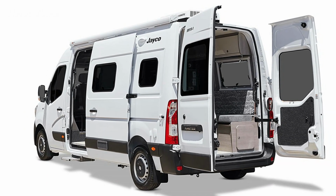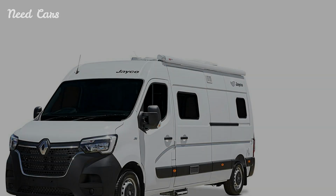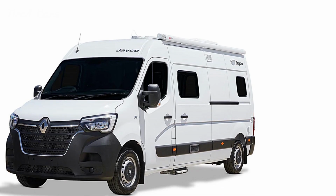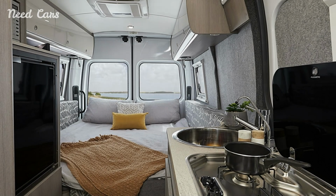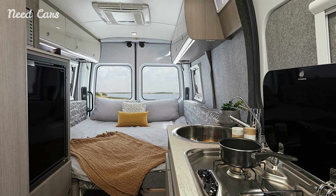One of the standout features of the Jayco JRV is its drivability. Despite its size, the campervan is easy to maneuver, making it suitable for navigating both city streets and rugged outback trails. The vehicle is designed to handle the unique driving conditions of Australia, ensuring a smooth and safe journey.